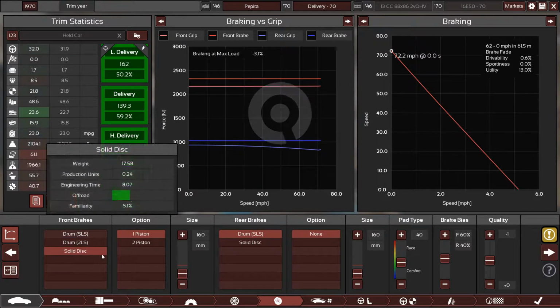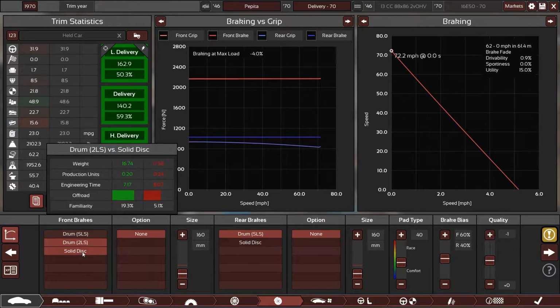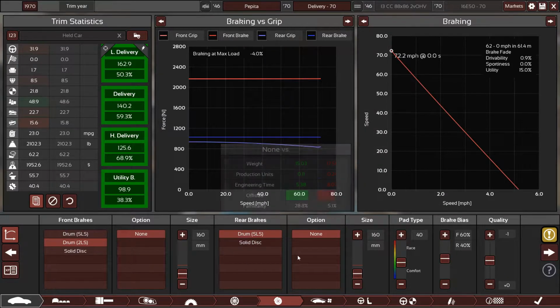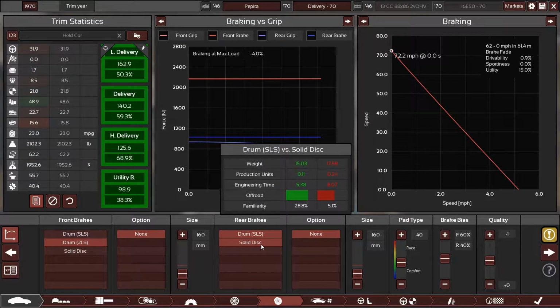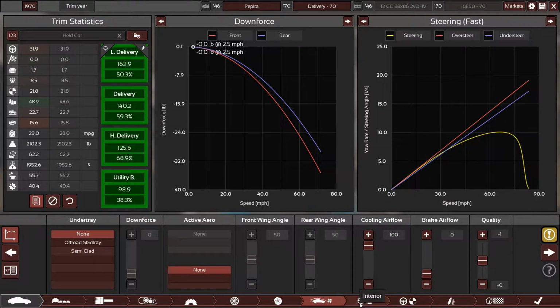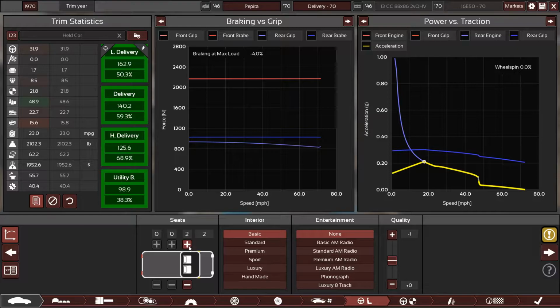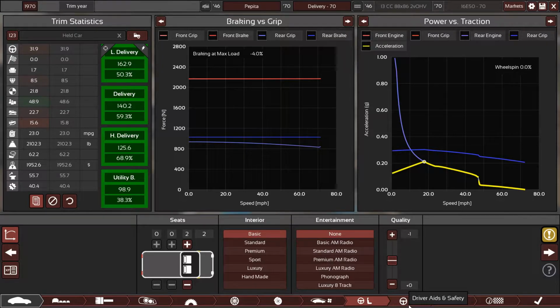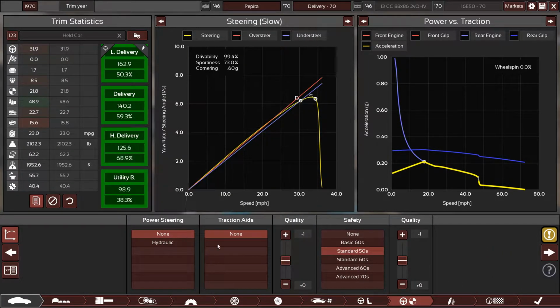Now we have the question of discs or drums. I'm going to stick with the drums for now. Ooh, front and back. Looks like the market will appreciate having the solid discs by just a little bit, but I'm not going to bother. Nothing to do in aerodynamics. Seats should be 2, not 1 or 3. No desire for any amenities. Power steering is not desirable.